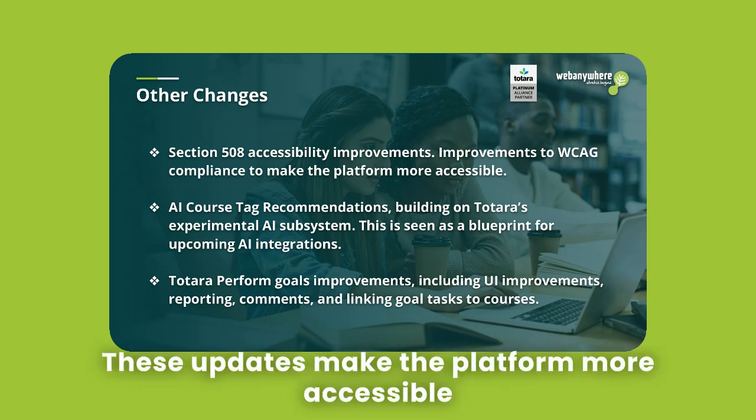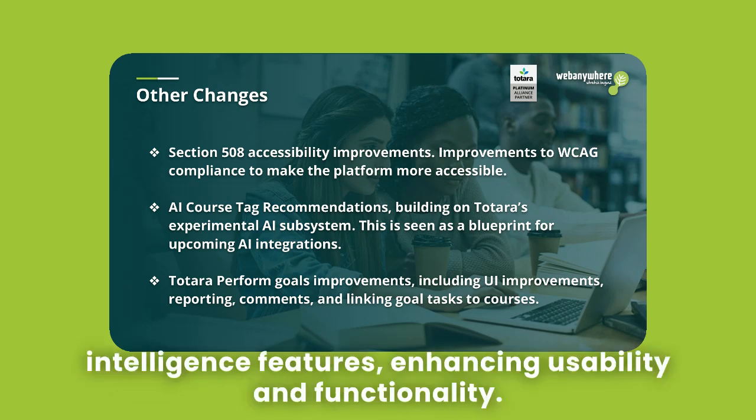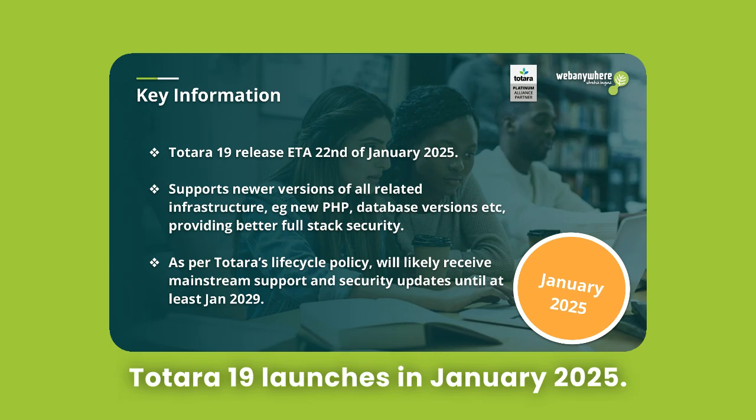These updates make the platform more accessible and pave the way for future artificial intelligence features, enhancing usability and functionality. Totara 19 launches in January 2025.